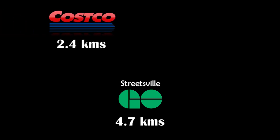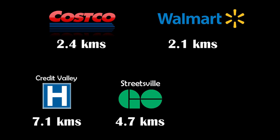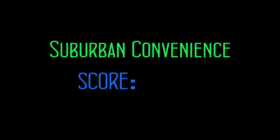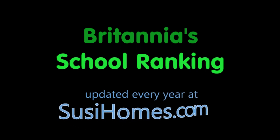The school itself is 4.7 kilometers from the GO train, 2.4 km from Costco, 2.1 clicks from the Walmart, 7.1 kilometers from the hospital, and 2.7 km from your local community center. This gives a suburban convenience score of 7 out of 10, and without the GO train factor, it rises to 8.5. And to find the latest school rankings for Britannia, please visit SusieHolmes.com.